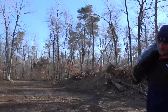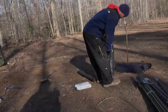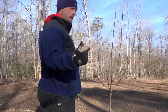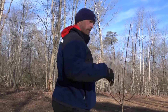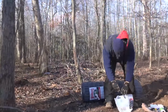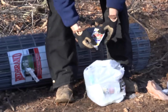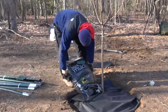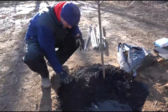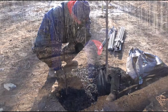What I'm doing, this is four apple trees. And the reason we have four is apple trees need another apple tree of a different species to pollinate. This is a Liberty apple. And you're probably going to wonder why I'm putting mulch. That's a weed barrier that we put, but the reason I'm putting mulch is because it retains moisture.